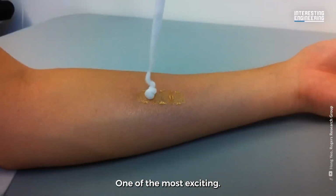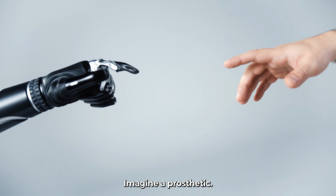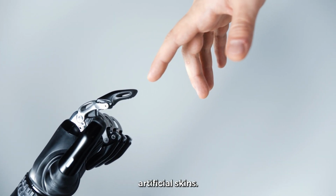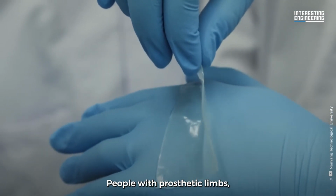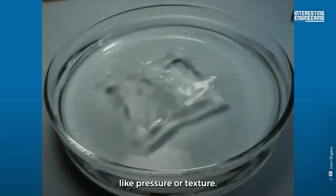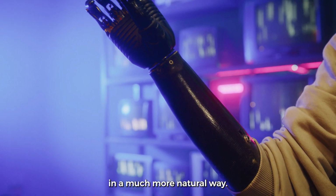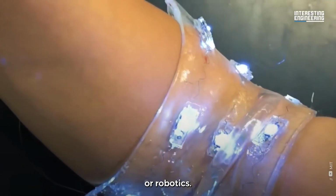One of the most exciting uses of Smart Skin is in prosthetics. Imagine a prosthetic hand that can actually feel things. Researchers are creating artificial skins that can mimic the sense of touch, helping people with prosthetic limbs experience sensations like pressure or texture. This means that users can interact with their environment in a much more natural way. Smart Skin isn't just for wearables or robotics.